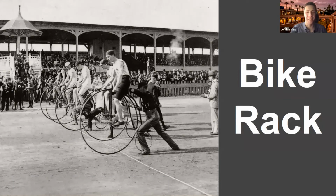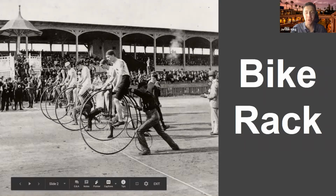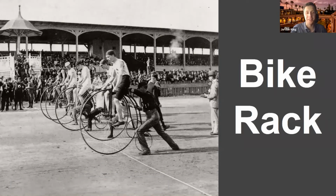I can jump in. One more thing with the bike rack, as we've gone through these past 2 weeks, this has been a new experience for us as well, doing this virtually. So we would really appreciate any feedback that you might have. And so on the bike rack, there are 2 specific questions that we're really interested in. The first having to do with Canvas, so how we might be able to make this a little bit more user-friendly or streamlined, features that would help you out.